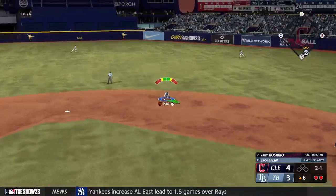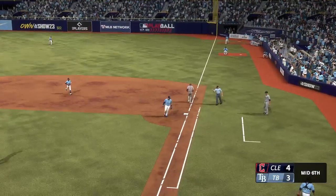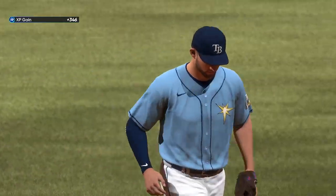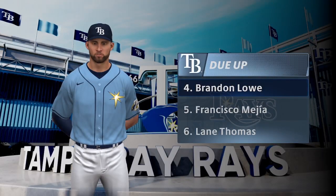And he hits a ground ball right side. Kemp gets it to first. And that will end the inning. Three up, three down that time. To the bottom of the sixth we go. Guardians 4 and the Rays 3.